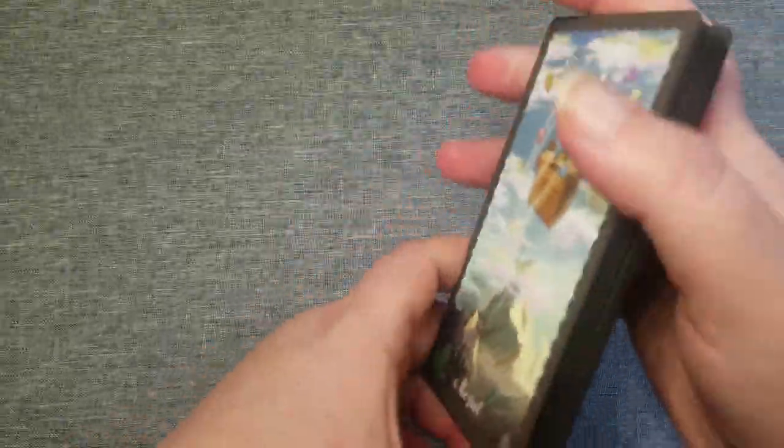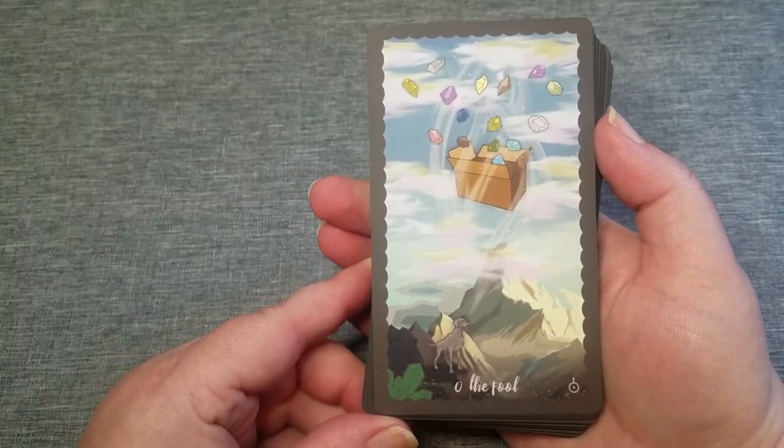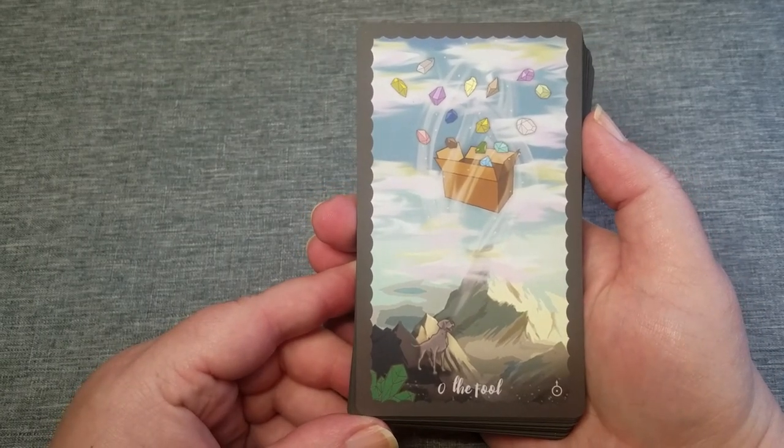First up is the major arcana. There's a 22 card deck, and then there's two other extra cards. So it has a total of three extra cards in this deck.